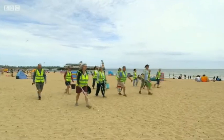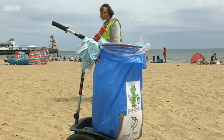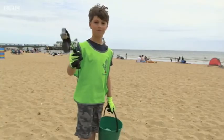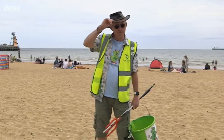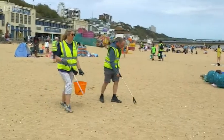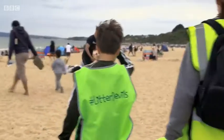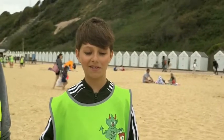The Dorset Devils are a group of more than 700 litter-picking volunteers. Since 2013, they've been patrolling this beach and further inland. It's horrendous, absolutely terrible. And the pandemic, of course, has made it massively worse with much more litter. And I'm dreading it this year, I must say. Lots of bottles, cans, cigarette ends. They're the bane of my life, cigarette ends, I hate it. Anyone can join the team, and this younger devil can definitely see the positive side. You get to help the environment and it's sort of fun.